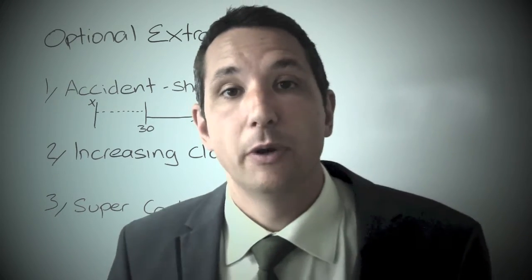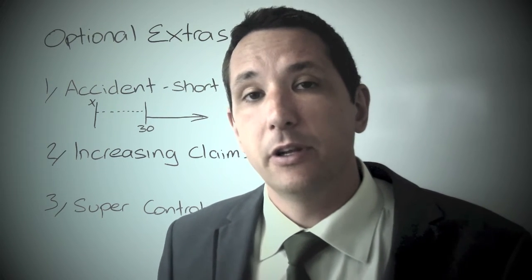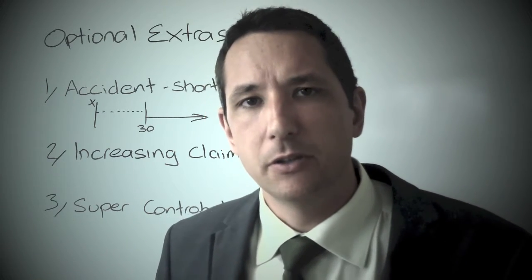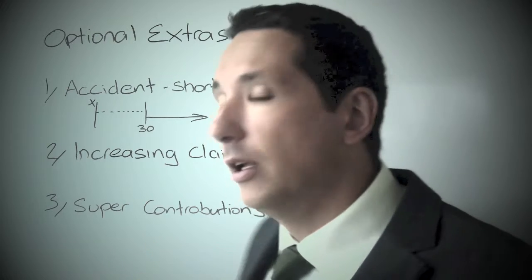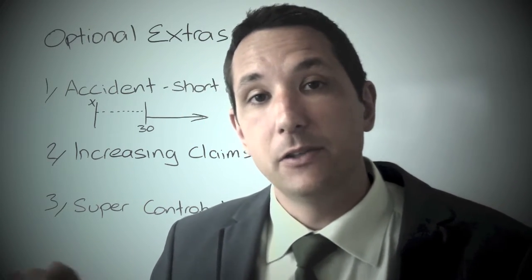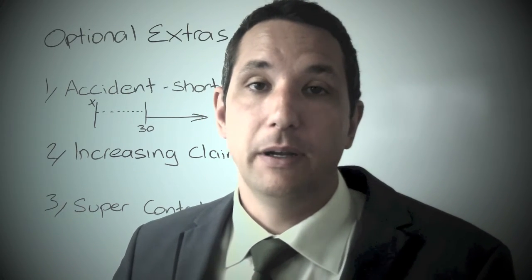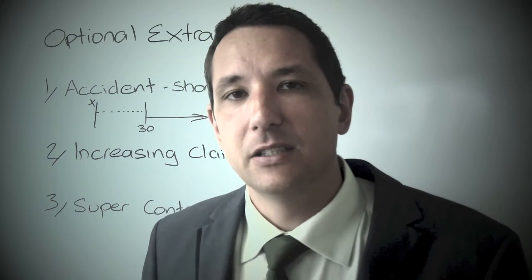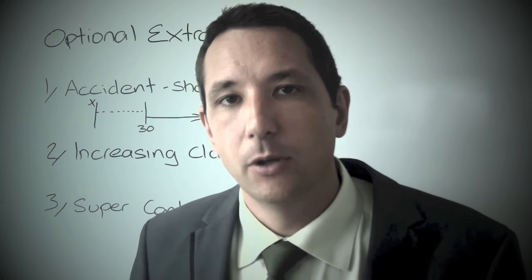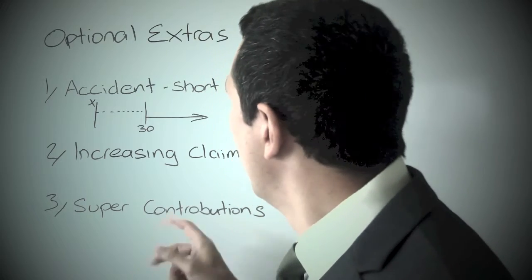The next option is what we call a superannuation contribution option, and you can imagine if you're on a long-term claim and you're earning 75% of your income, that you probably wouldn't have money to put into superannuation over the years. So this option, again, is an additional premium, but it allows the insurance company to put a little bit of money away into your super every month. When they pay you the benefit, they also put some additional money into super. So when you get to 65 or your policy stops paying you, or you retire, you're actually going to have some money in your super. It's a great option to have.